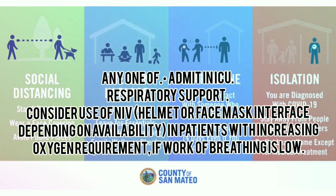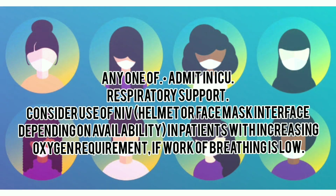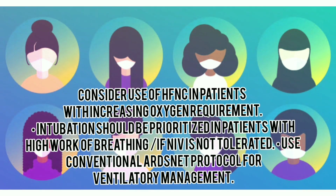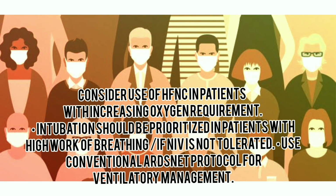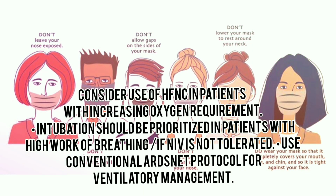Consider use of NIV, helmet or face mask interface depending on availability, in patients with increasing oxygen requirement, if work of breathing is low. Consider use of HFNC in patients with increasing oxygen requirement. Intubation should be prioritized in patients with high work of breathing or if NIV is not tolerated. Use conventional ARDSNet protocol for ventilatory management.